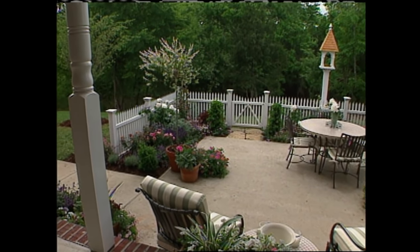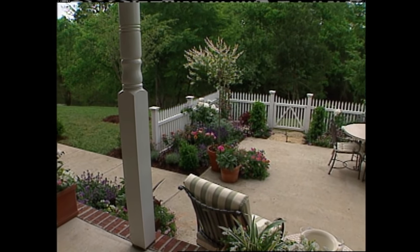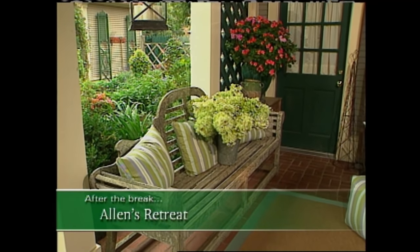Great. Brad and Lori's backyard is now a garden room, fit for relaxing and entertaining. When we come back, I'll show you one of my favorite spaces in my garden and how I transformed it into a comfortable retreat.